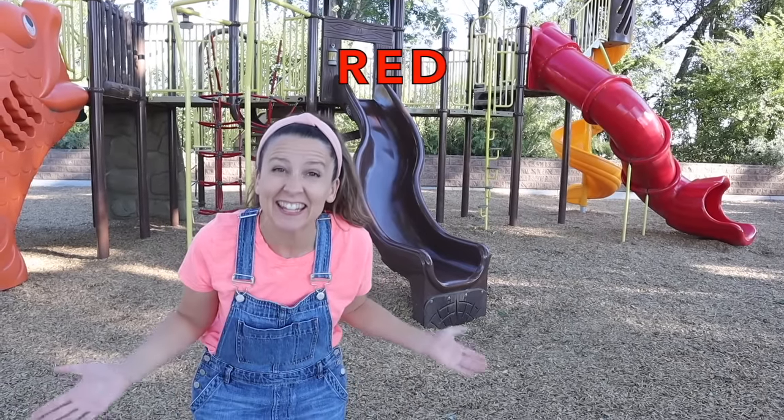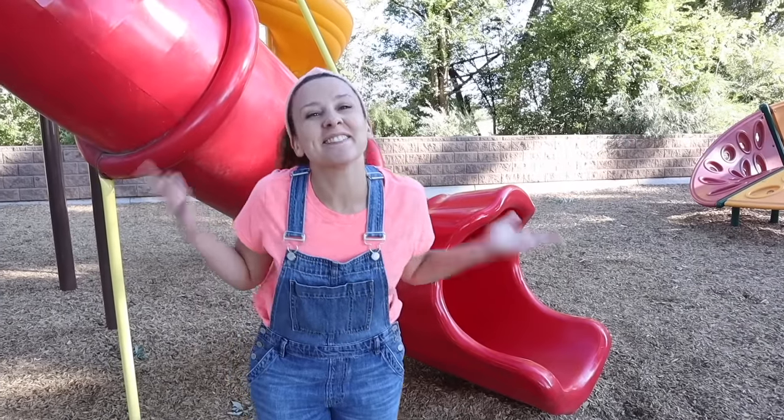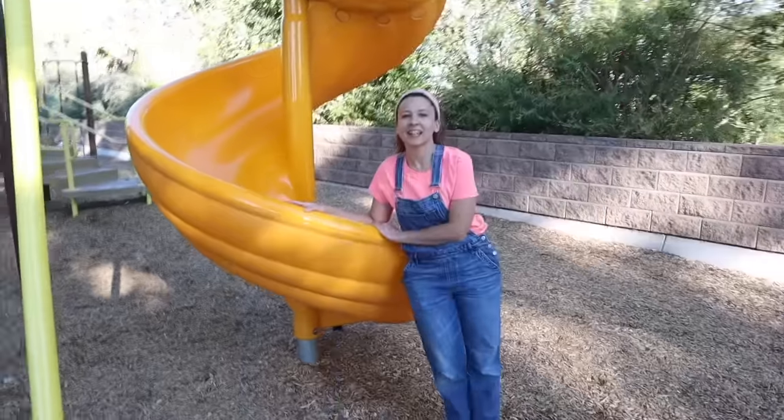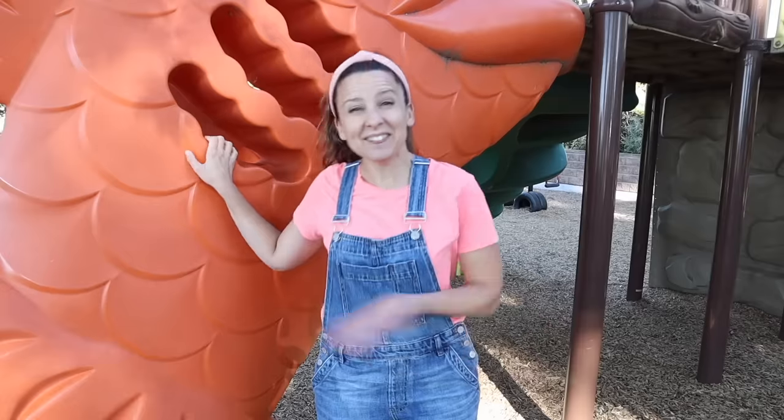Something red. Do you see anything red? Good job! It was the red slide. I spy with my little eye something yellow. You did it! It was the yellow slide. I spy with my little eye something orange. Yeah, it was the orange fish. Can you make a fish face? So silly. Can you kiss like a fish? Good job. Great job playing I Spy.